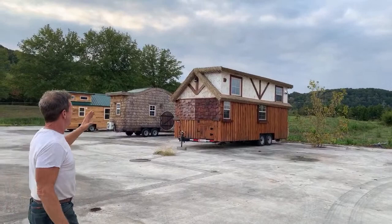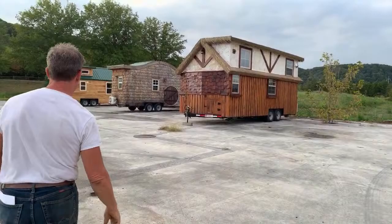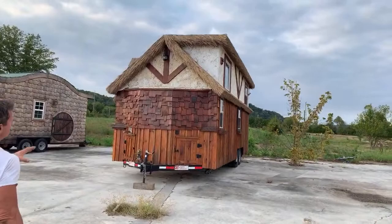And then this right here, everybody, is a beautiful home that I designed a couple years ago, and it was sold to a lady. I wonder, could we peek in? Let's see if it's open. We just want to see the changes of it. Now, this is a tall tongue box.